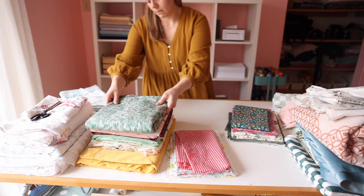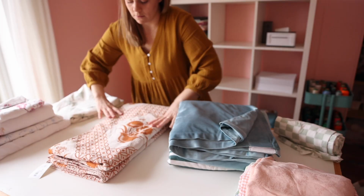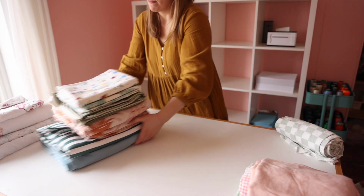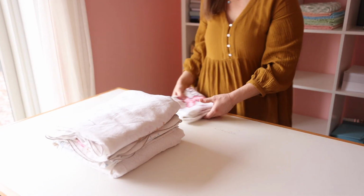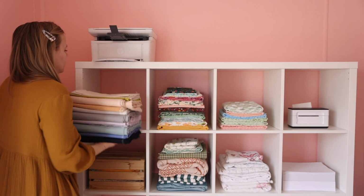And then I also have a lot of Robert Kaufman Essex linen. And so I did one section for that. And then I have a few more lighter weight fabrics. And then my last category was dedicated just to linen tablecloths. So I have thrifted about 4 or 5 linen tablecloths throughout time, and they are all just white and beautiful, and so they needed their own section.